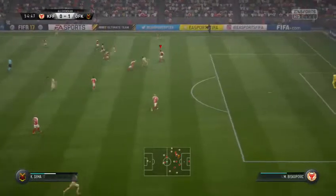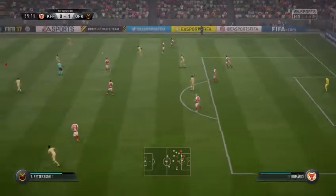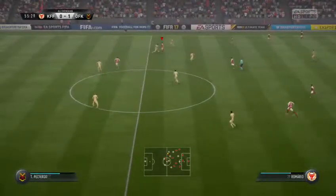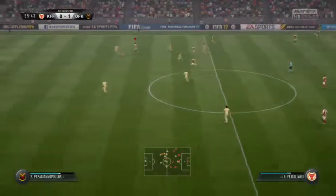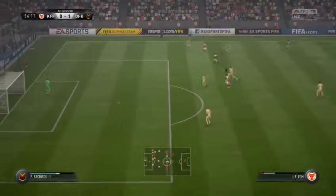It's an exhibition here with such great passing. Good strong tackle. Good possession play. But now it's been taken away from them. Moving forward with some danger to the opposition now they're here.